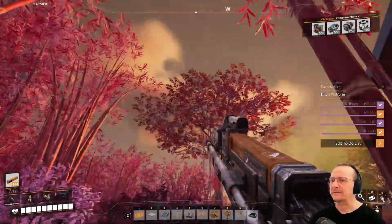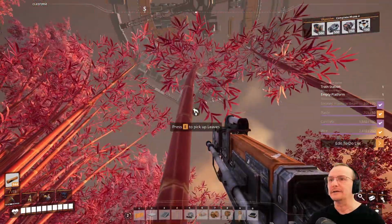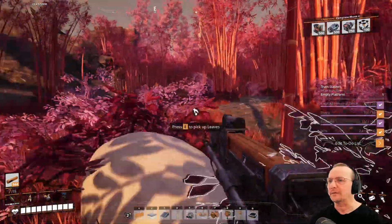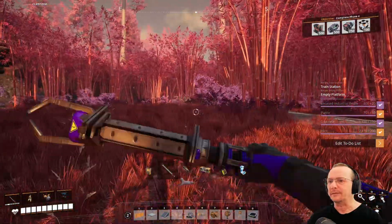This is why this is called the Red Bamboo Forest, by the way. I've not actually been in here before, but everything I've done is further that way. But yeah, this is cool. I wonder if I can get wood from it, like with a chainsaw.